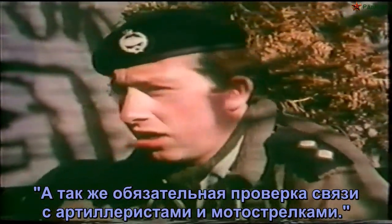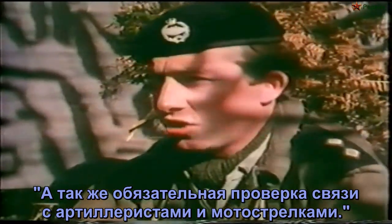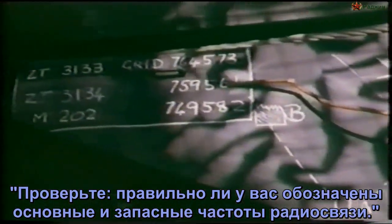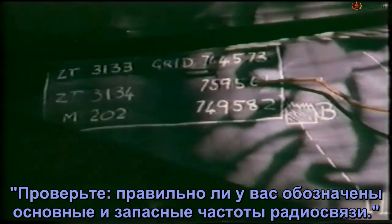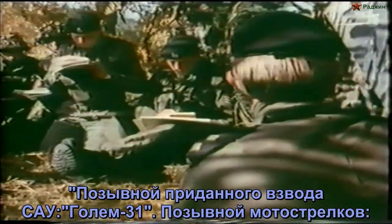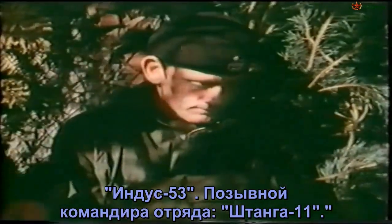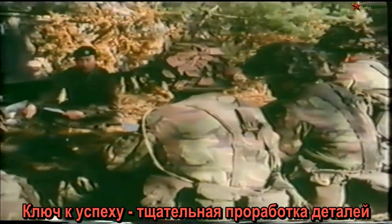Also, a final check on the artillery and mortar support. Check that you have the grid references correct in the DF task list. And with us, we have call signs Golf 3-1 and India 5-3 Alpha. The key to success is thorough recce with attention to details and careful coordination at all levels.